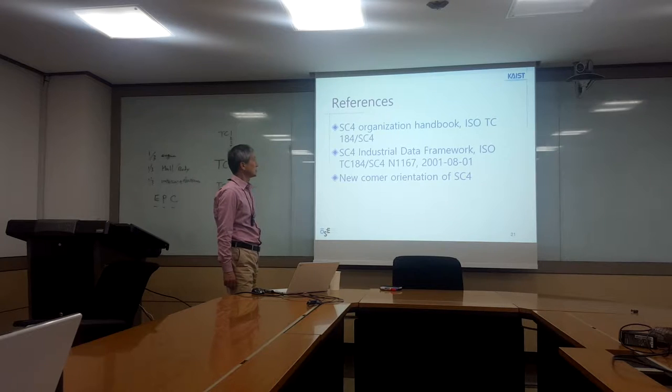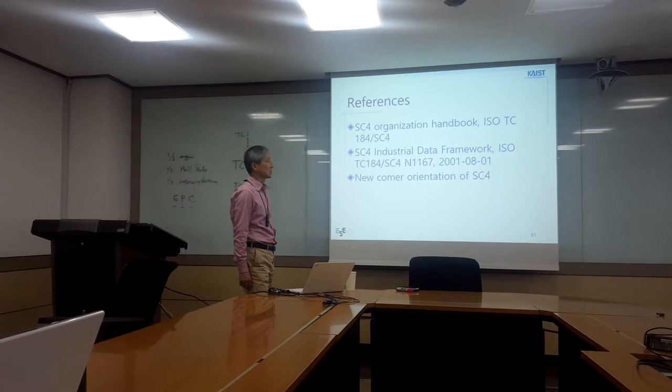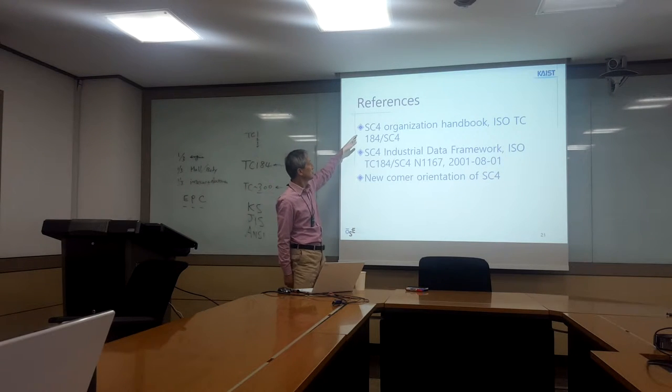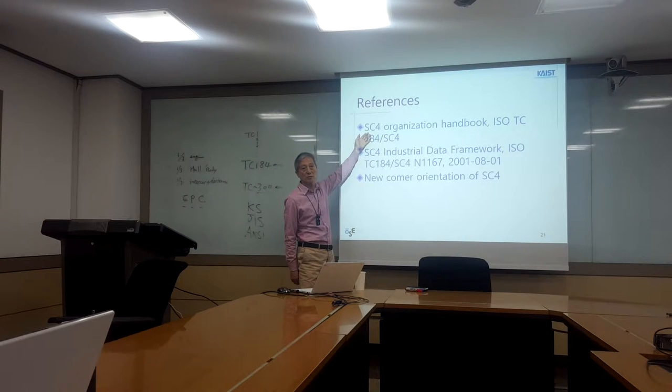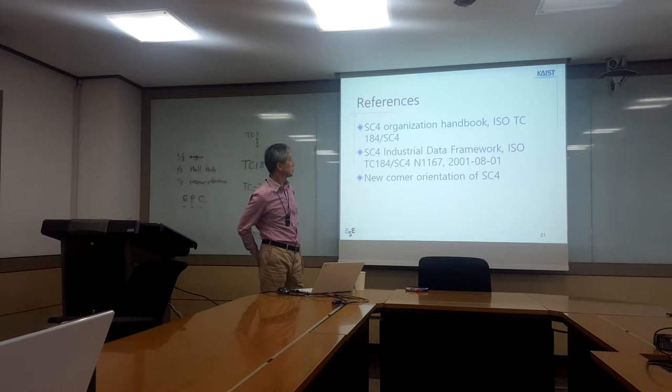Reference books: there is an organizational handbook of SC4. There has been a recent publication coming. You can get a digital version of the SC4 handbook. Can you provide the handbook, the new version, feedback from CFM? I have sent it by email. So, the handbook, one operational handbook for the data framework, and a newcomer orientation presentation.